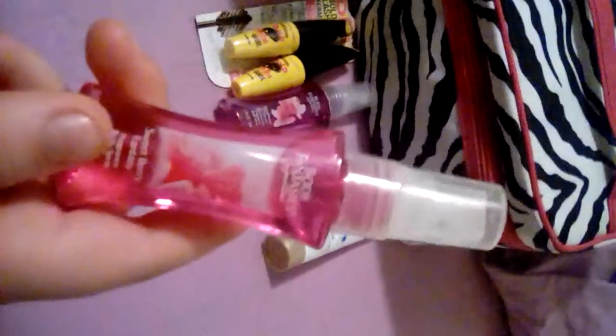Next, I got this other perfume, which is my favorite. This is one of my favorites. It's the Sweet Blossom Fantasy. And next, I got nail polish. Well, one nail polish. It is amazing. It's the LA Colors. It's the blue. It is aqua with crystals.